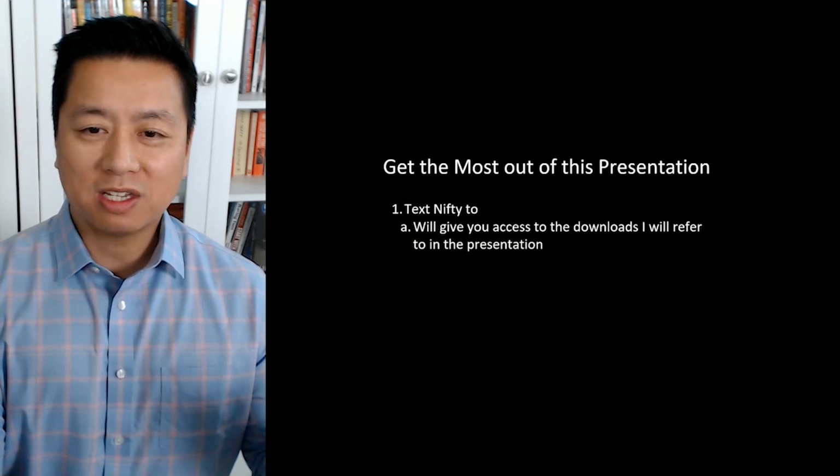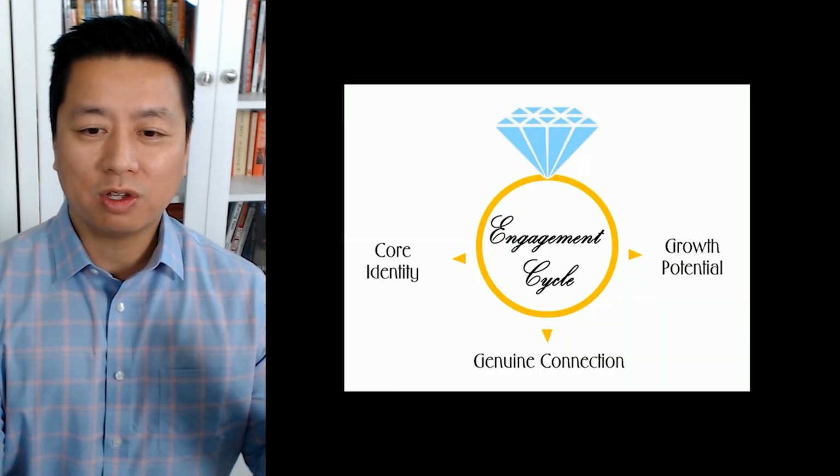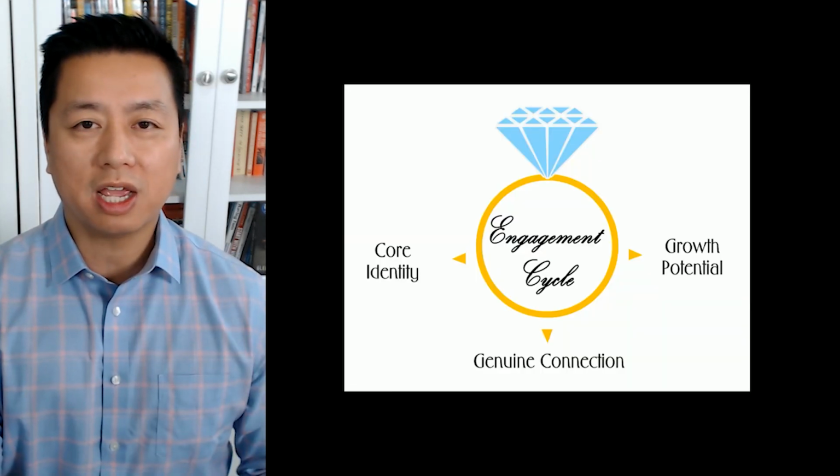Now, let's go back to the engagement cycle: core identity, genuine connection, and growth potential. We're going to start with core identity, the first phase of the engagement cycle.